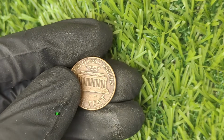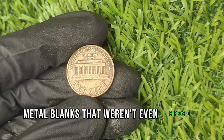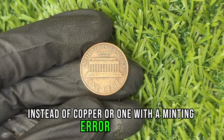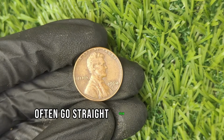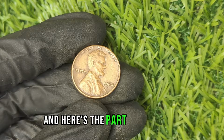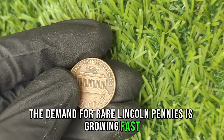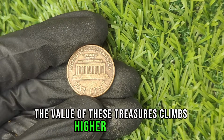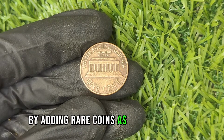Some of these rare 1964 D pennies were struck on transitional planchets, metal blanks that weren't even supposed to be used. Imagine finding a penny made from silver instead of copper, or one with a minting error so rare it exists only in a handful of known examples. These coins often go straight from discovery to auction houses, where collectors and investors compete fiercely. And here's the part that excites every savvy collector and investor. The demand for rare Lincoln pennies is growing fast. As the market for rare coins continues to rise, the value of these treasures climbs higher each year. Some investors are even diversifying their portfolios by adding rare coins as tangible assets.